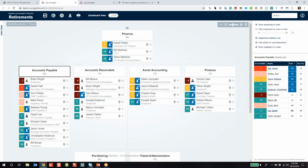But in truly planning, I would want to replace Brian Wright and Daniel Hall with either a highly trainable person in the next year that would take their place as top performers, or maybe I just bring somebody up through the succession planning of these other folks, the 15 and 17, they're high performers, and maybe these guys are a little further down the line in terms of the organization chart, but I want to promote them. So this has value much more than just the retirement perspective. I'm an information junkie, I believe, and this tells me a lot.